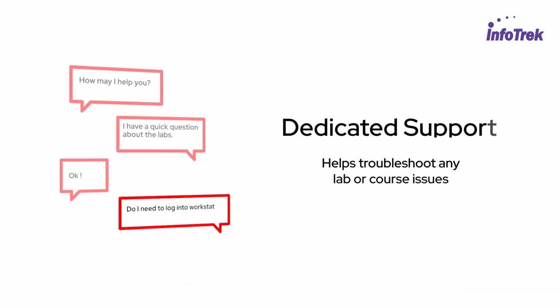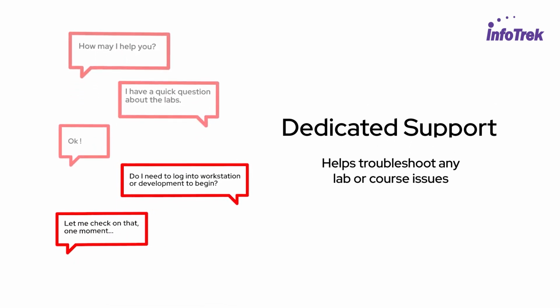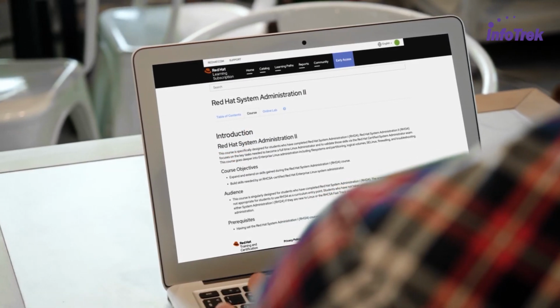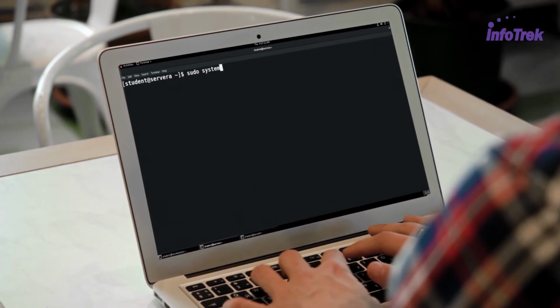Each session has dedicated support to help you navigate your way through the course, or troubleshoot any technical issues you may encounter. You still access the same cloud-based, hands-on labs and environments that you would use in an in-person classroom.